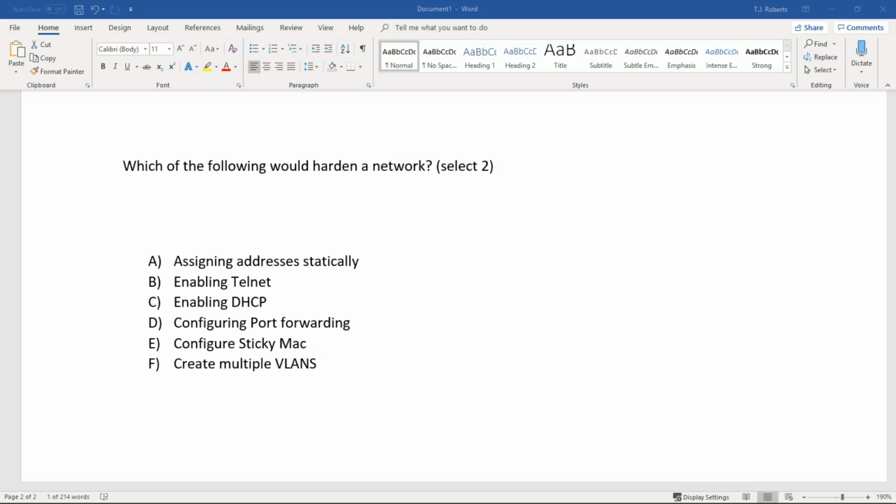No. If you're assigning an address statically, you have to know all of that, right? And so because of that, this makes it harder to get on the network, right? Which makes it more secure. So yeah, A is one of the answers, right? I think someone did pick A. I saw a lot of E and F though, but okay. So yes, assigning addresses statically is going to make your network more secure.